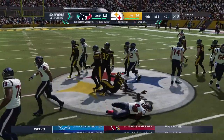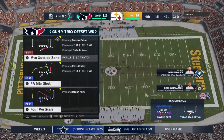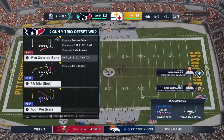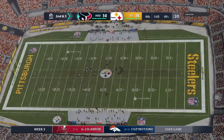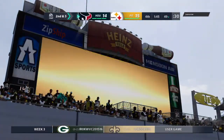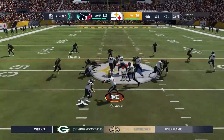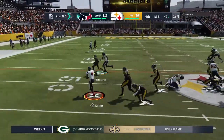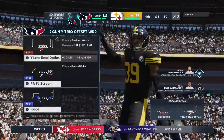Watson going to pull back the handoff and keep it himself. And he'll be taken down just shy of midfield. It'll be a pickup of 5 on the keeper. It's 2nd down. 2nd and 5 at their 49-yard line. Watson going to keep it again. And just 1 yard here from the 49 to the 50.